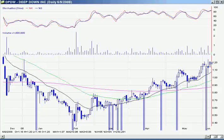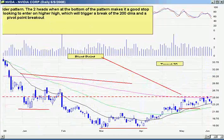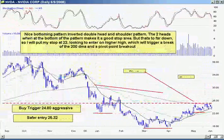NVIDIA, NVDA, I love it. Actually, this one's from the 10 for 1,000 watch list last week. And as you can see here, a nice inverted head and shoulders pattern. We got a pullback to the 20-day moving average, and it looks good. I just like it here also. And I think that's about it.